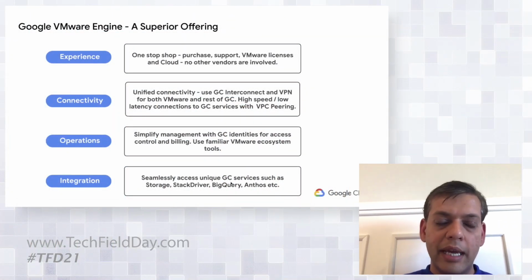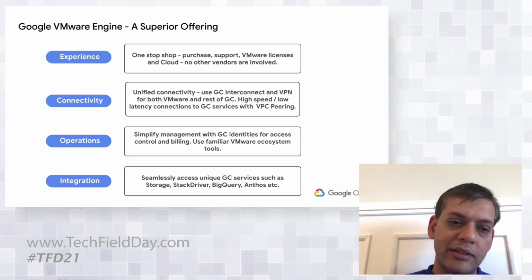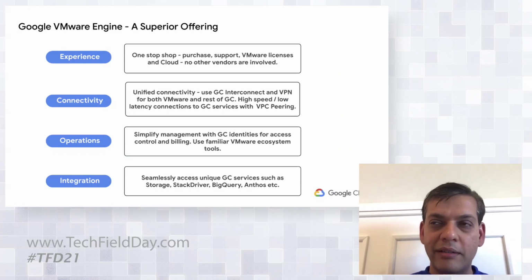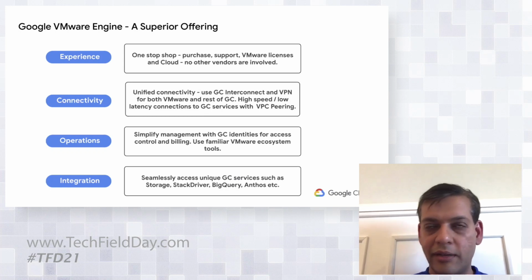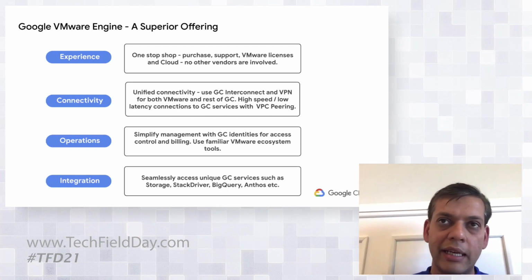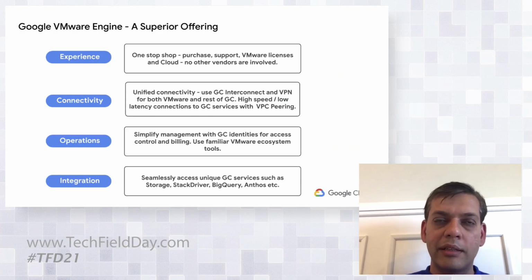But certainly, yes, we are bringing the Istio service mesh of Anthos on-prem as well as to VMware on Google Cloud to simplify the operations view of application development. But coming back to the VMware side, I already covered the fact that you use the same identities, access control and billing, which simplifies your operations management. You don't have to have a separate set of users, billing and roles to manage VMware and a separate one for the rest of the cloud. It's all integrated, and you can centralize your cloud organization in IT around a single model and a single system.